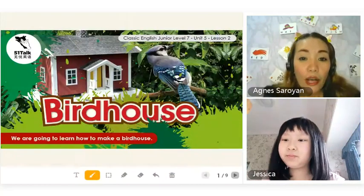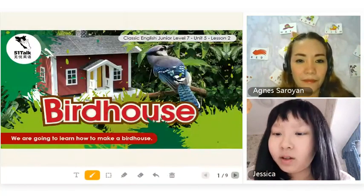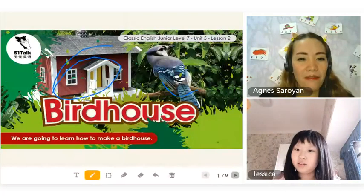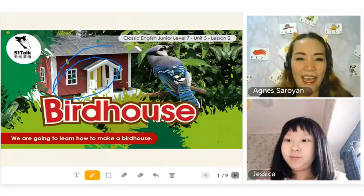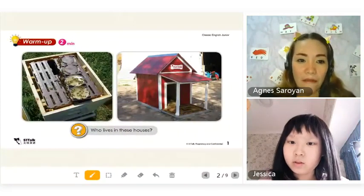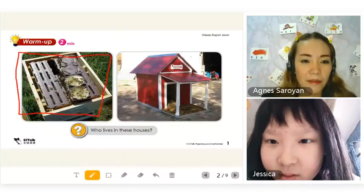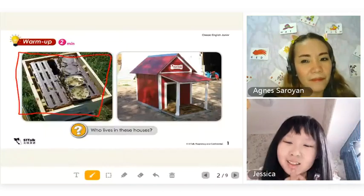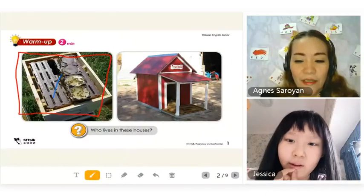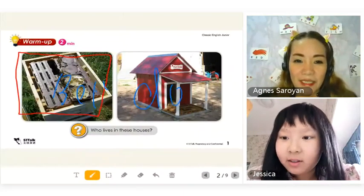Okay, Jessica, look at the picture. What can you see? I can see bluebirds and a house, birdhouse. Yeah, very good. Okay, now let's go to page two. Who lives in these houses? First, look at picture number one. Do you know what this is? This one, I don't know. These are bees. Do you know bees? Yeah. Bzzz. And the second one is the dog.